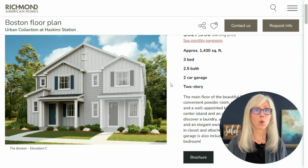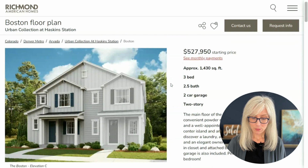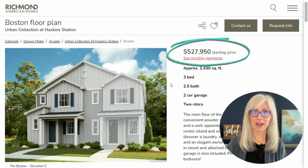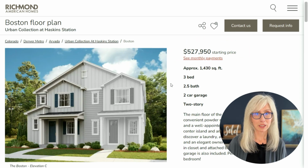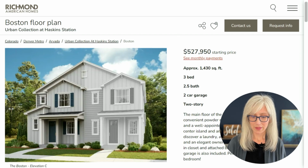So Richmond has quite a few options in their urban collection. This one shows Haskin Station, which is in Arvada, but there are multiple other locations with them. The price point for this location is in the fives, right? So two of those with upgrades would put you just over $1 million. They've got opportunities in Sterling Ranch and other ones around the area.